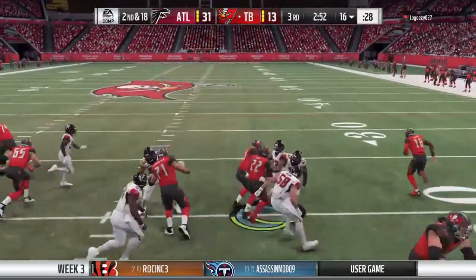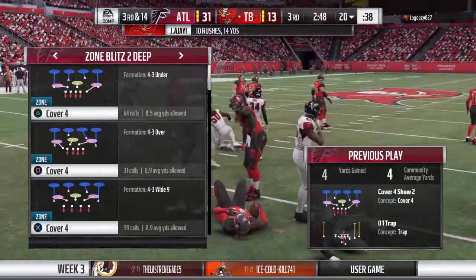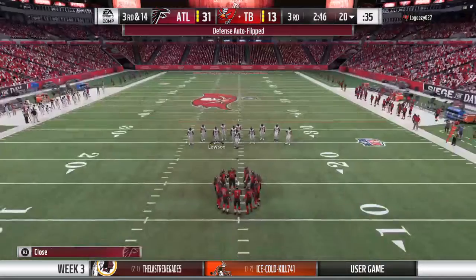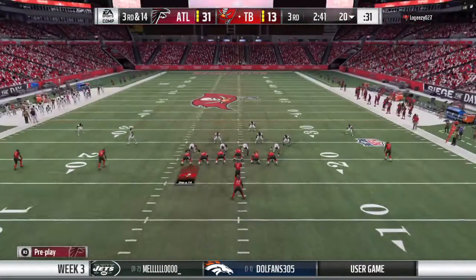They'll run it now out of the gun. He's able to get 4 back on the run, but now they'll have to find something here on 3rd and about 14. Well, they're hoping that the second half is better for him than the first half. They've got to find a way to get him going. He's a big part of their offense.